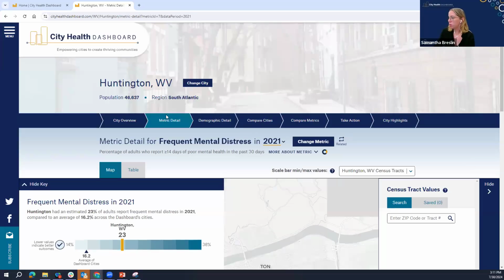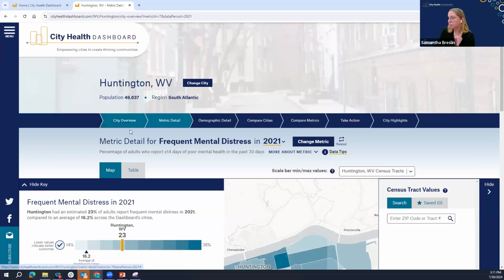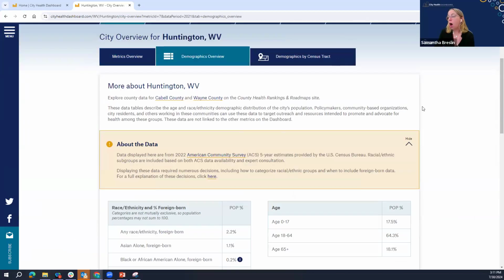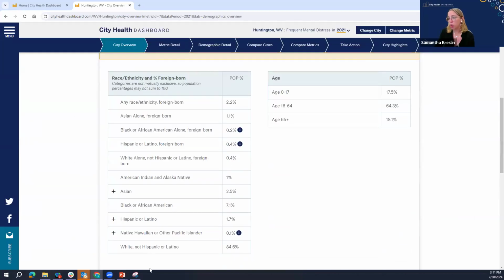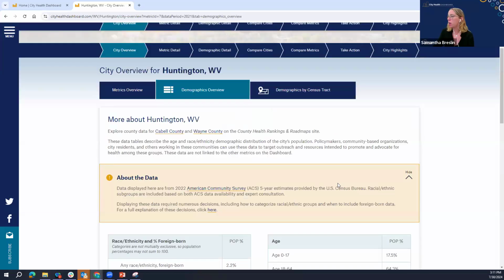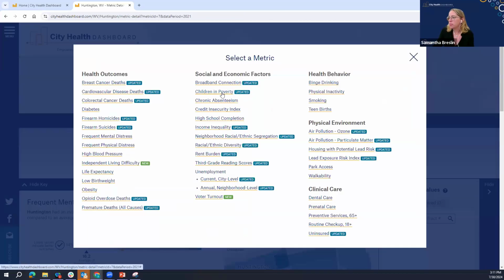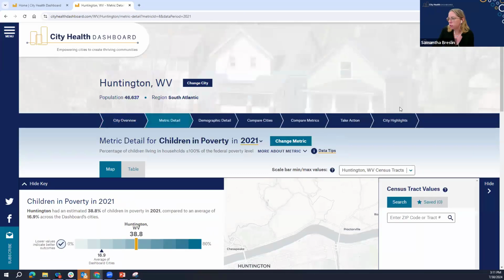We also provide, and I'll go into this in more detail later on in the presentation, really detailed demographic information at the city and neighborhood level as well. So you can see what racial, ethnic, demographic groups live in your city, what the age breakdowns are in various neighborhoods in your city, and there's a lot to dig into here as well. But moving on, I want to focus today on children in poverty.